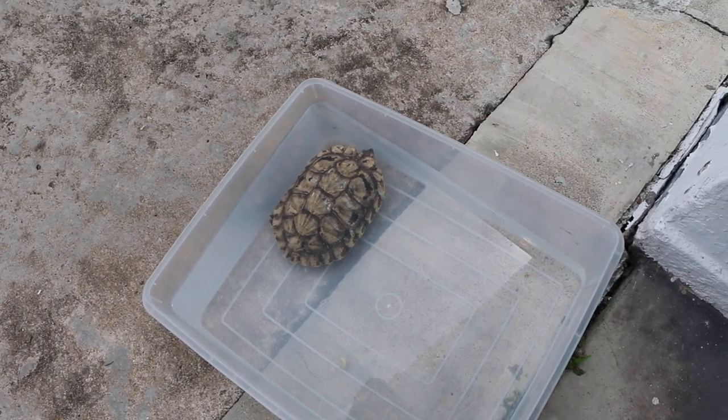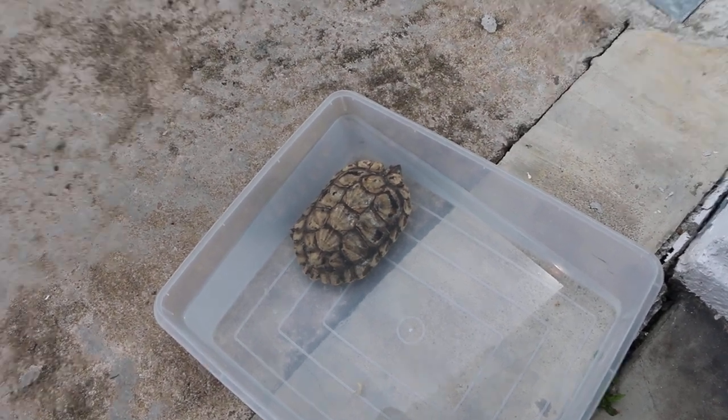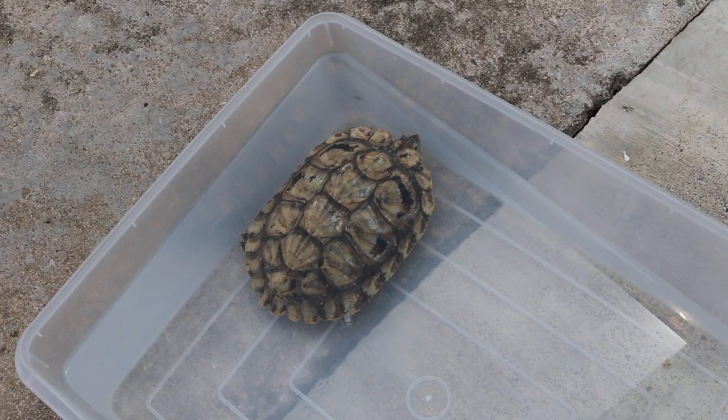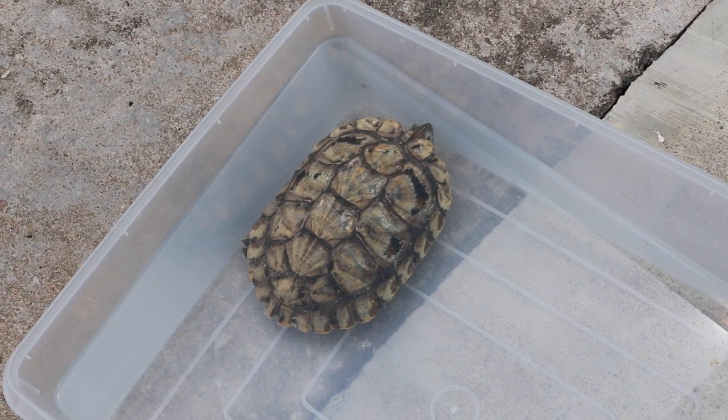Today is 17 November 2018. This is a 3-year-old female terrapin that came with the complaint of not eating for 2 months. Eating very little. Okay, now we will test this red ear slider.